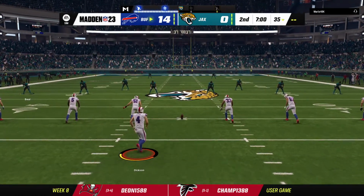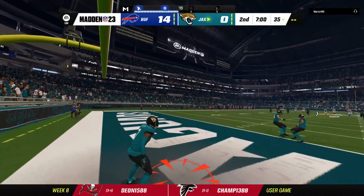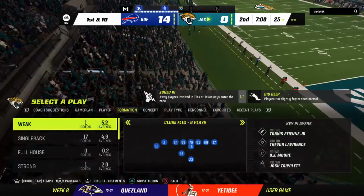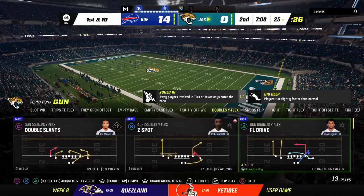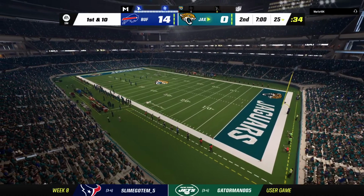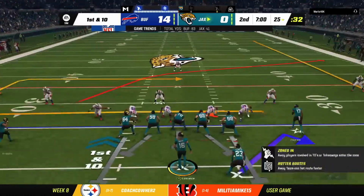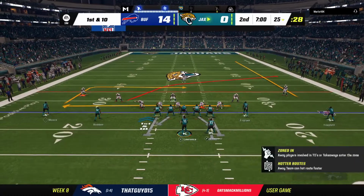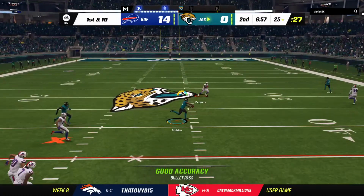Here's the Bills kickoff unit now as they will send this one away. And it'll come out to the 25 as he will not attempt to return. The Jacksonville offense set to begin their next drive. And they're in a bind early here, down 14-0. Are you worried at this stage or still too early? You're worried. You're just trying not to.